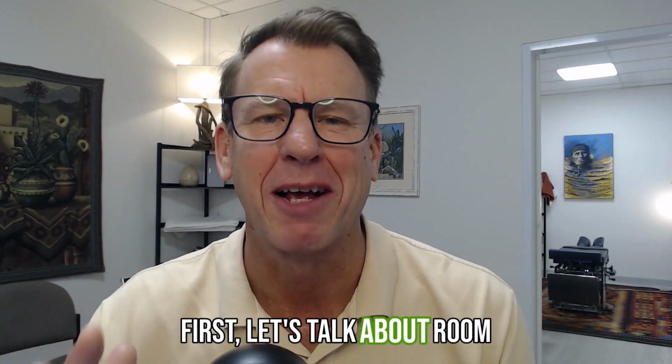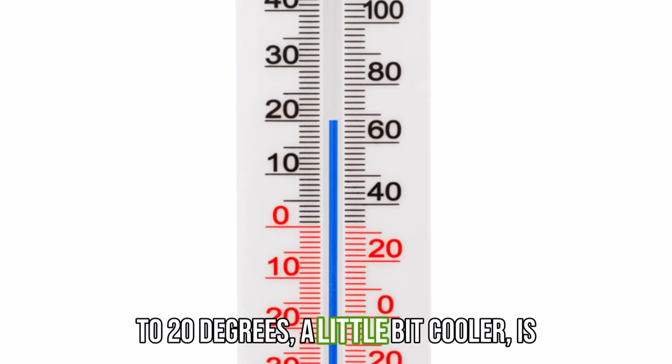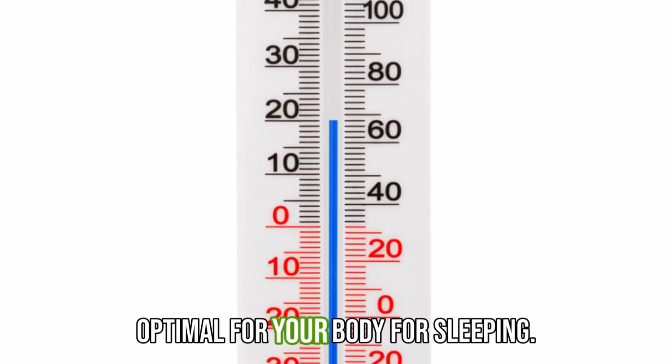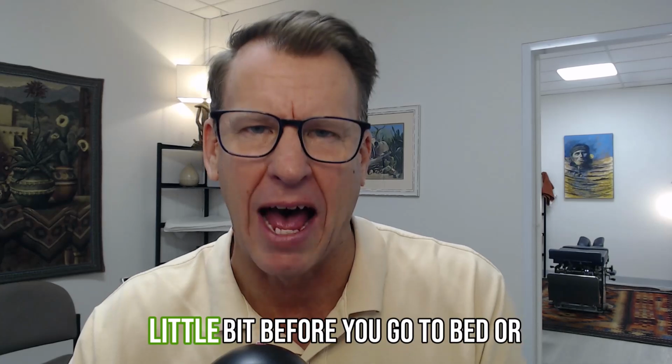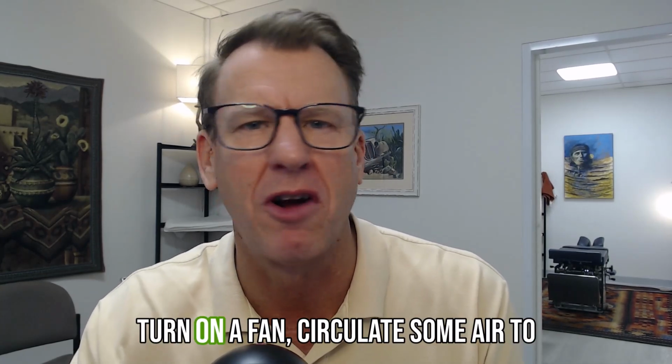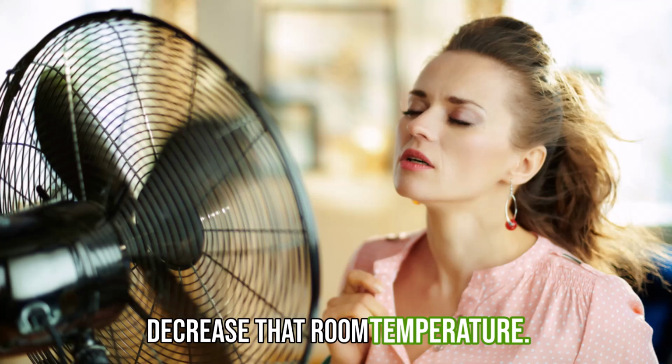First, let's talk about room temperature. Something around 18 to 20 degrees, a little bit cooler, is optimal for your body for sleeping. So maybe set the thermostat down a little bit before you go to bed, or turn on a fan, circulate some air to decrease that room temperature.